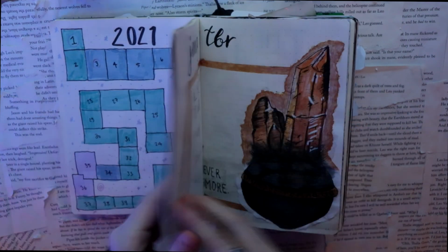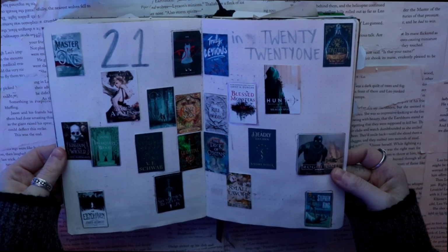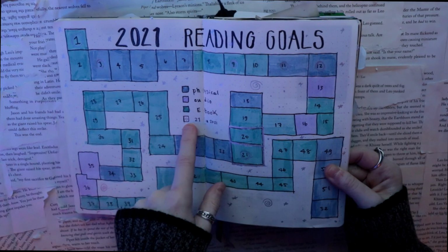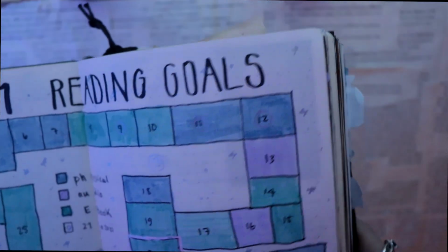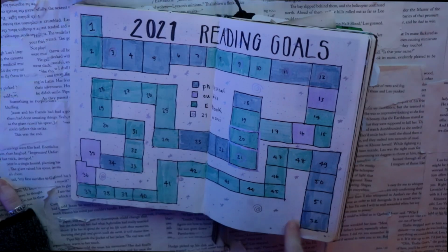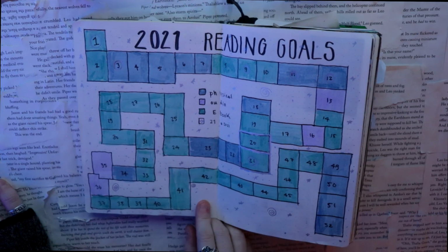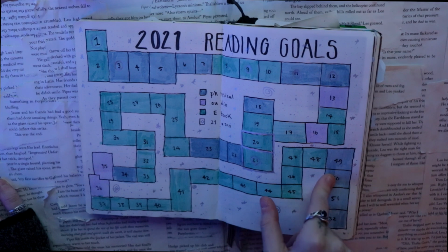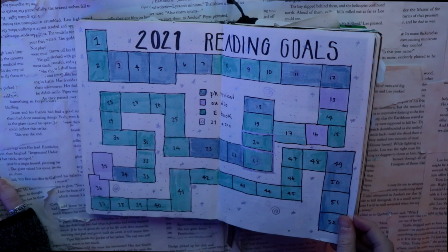For my 21 in 21 spread, any book that I read was colored in with a silvery pen, but I achieved 52 books this year, and I'm so proud of myself. I had no idea I read so many ebooks this year. I read a lot of ebooks, which is fascinating, because the year before I read a lot of audiobooks, I think.